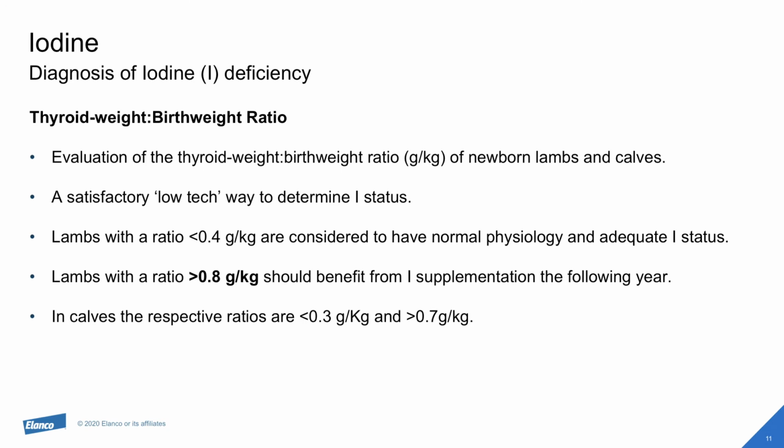Thyroid weights and birth weights can be measured when stillborn lambs are necropsied, preferably from 5 to 15 lambs per flock. Lambs with ratios less than 0.4 grams per kilogram are considered to have a normal physiology and adequate iodine status, while ratios greater than 0.8 grams per kilogram indicate with high probability that the flock will benefit if iodine supplementation is administered the following year.